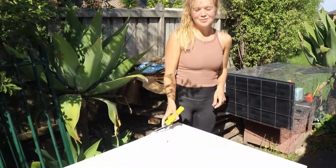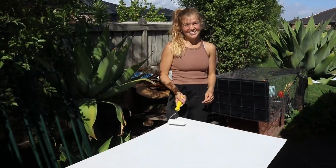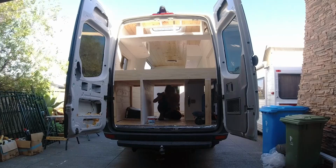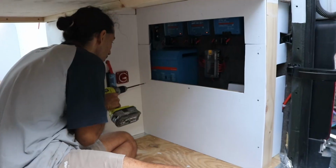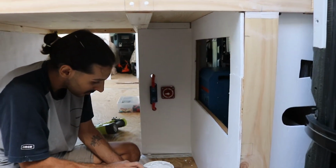So this is the last piece painted, the big piece that's going in the full wall, and then we're putting them in. Oh, you wouldn't imagine that would take you about a whole day to do.